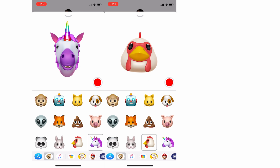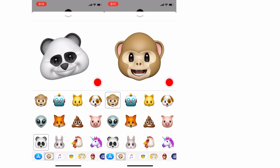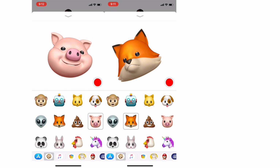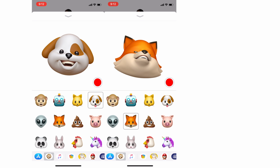Animoji is a lot of fun. If you haven't seen already, Animoji Karaoke kind of took over the internet for a little while. I have a lot of fun sending these, and they do a really good job of mapping your face and really showing expressions. I'm hoping Apple brings Animoji across iOS quicker. Right now it's just limited to iMessage.